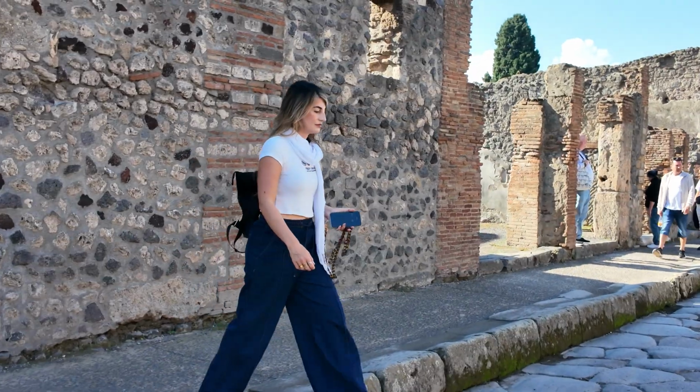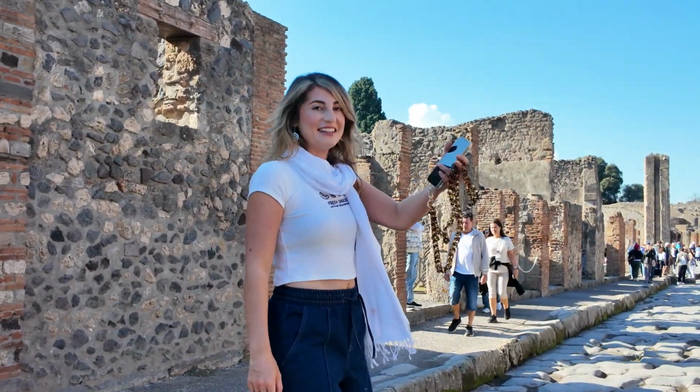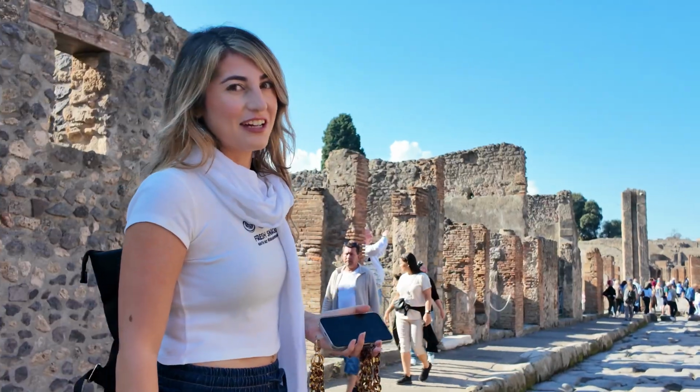Was that the same cat? Yeah. It was chasing this, like the noise. We have a cat as our tour guide in Pompeii.